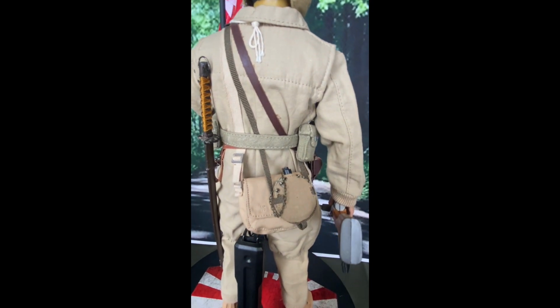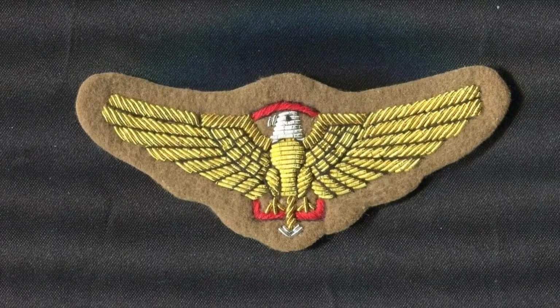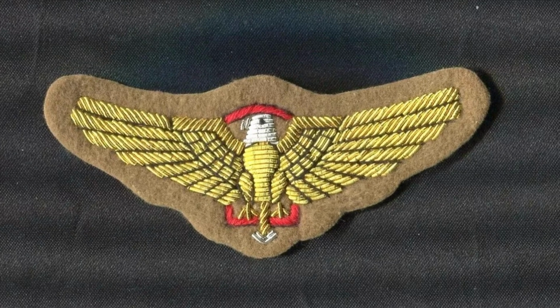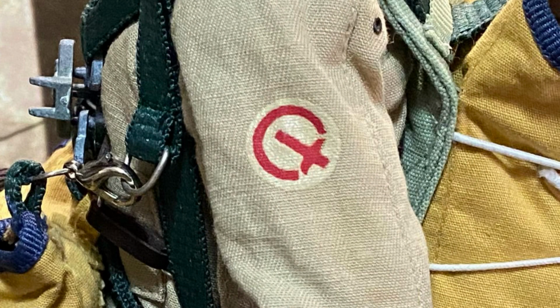The Japanese Army paratroopers wore badges depicting a golden kite, similar to pilots' wings, as well as a roundel emblem depicting an open parachute and star. Here's an example of the jump wings on this old vintage photo. They also wore a distinctive Japanese Army paratrooper sleeve patch.